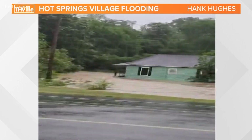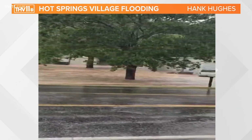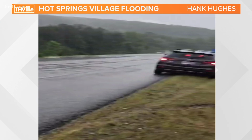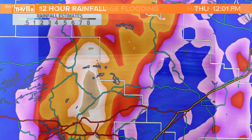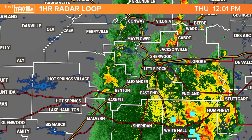And that's because they saw so much rain through the overnight hours, and you're thinking, how much rain did they see to produce all that flooding? Well, here's the rainfall estimates on radar now, and it was a bullseye of over 7 inches of rain in that part of Garland County. No surprise why things got a little bit hectic. As you can see, lower amounts just to the north into Saline County.